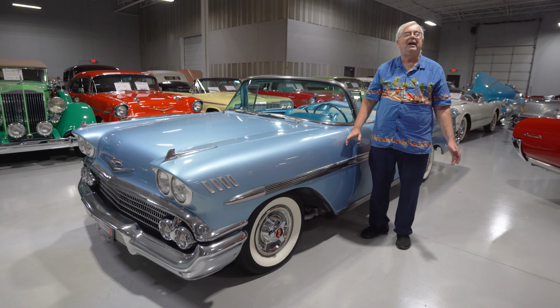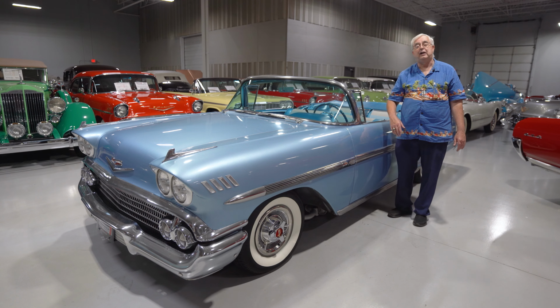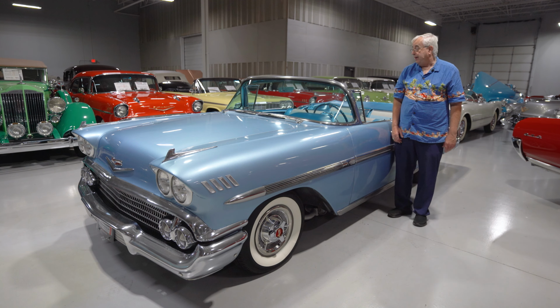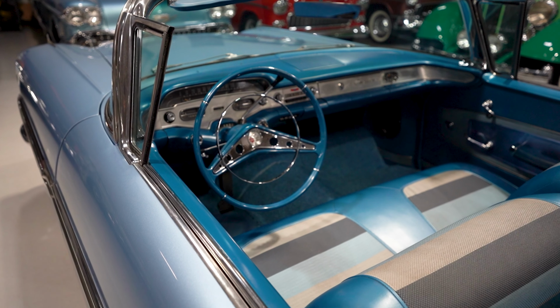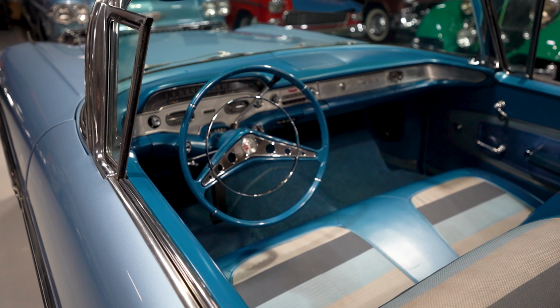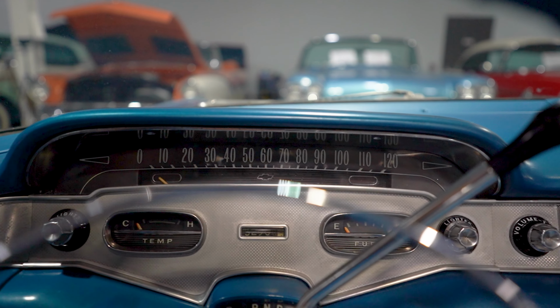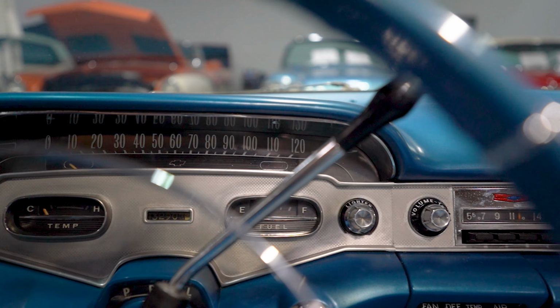Let's take a look at the inside of this car. As I said, it's got the 348 single four barrel, and it has the Powerglide automatic transmission. So with those options, you can basically throw the keys to anybody and they can get in it. Unlike some cars that have a manual transmission that maybe some younger people don't know how to drive, anyone can get in this car and drive. Just take a look at the interior on this car. Very, very nice. The dash is really nice. The tritone interior with the vinyl in tritone colors is exactly the way this car came.